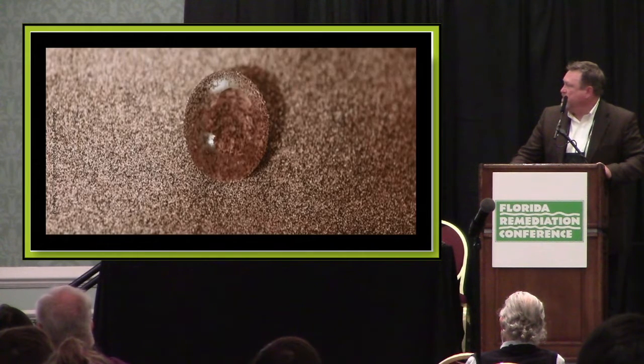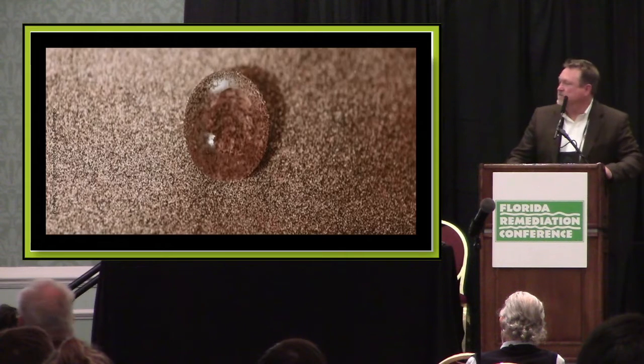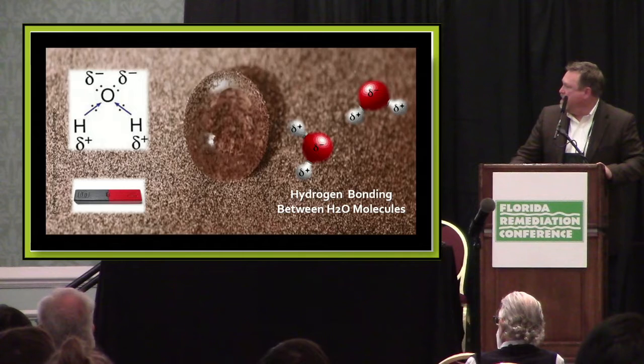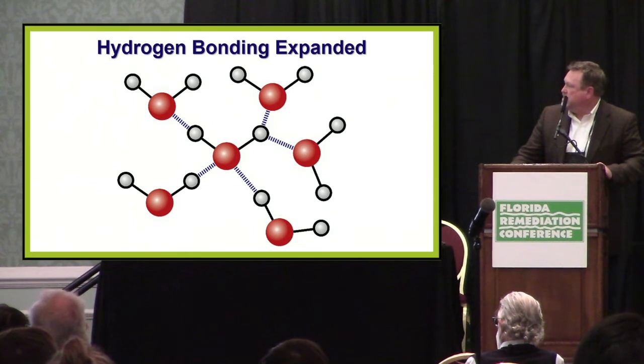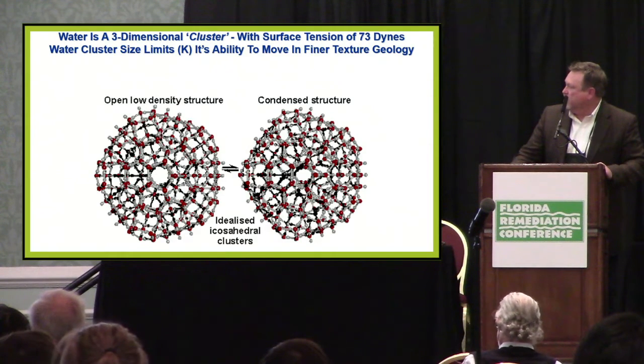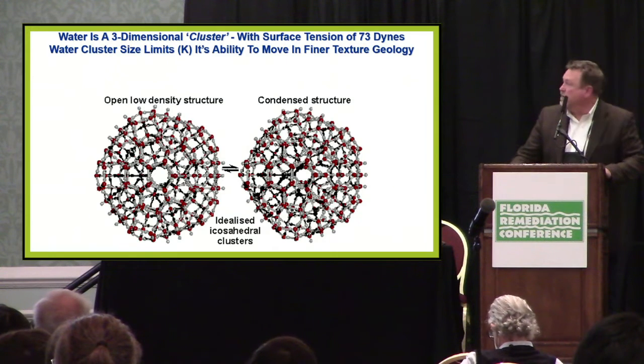Yeah. So here's a water droplet. We've all seen this before on sand. What's going on there? Well, of course, the basic chemistry, H2O. And the polarity is what he's trying to show there. Now, what happens? There's hydrogen bonding between hydrogen molecules. So there you have 1, 2, 3, 4, 5, 6 molecules of water, right? But there's bonding together, so it forms a cluster. Look, this is what it looks like. Isn't that crazy? That's a three-dimensional cluster with surface tension of 73 dynes. We talked about that earlier.